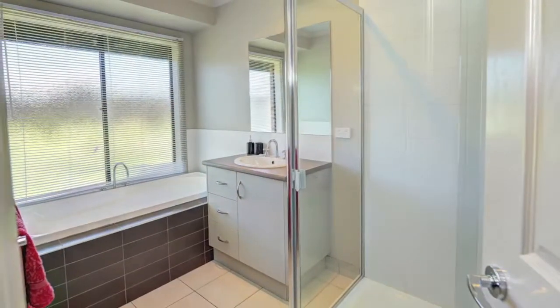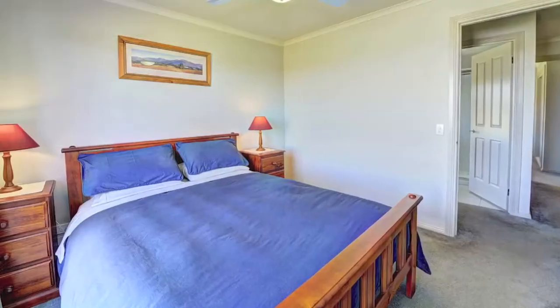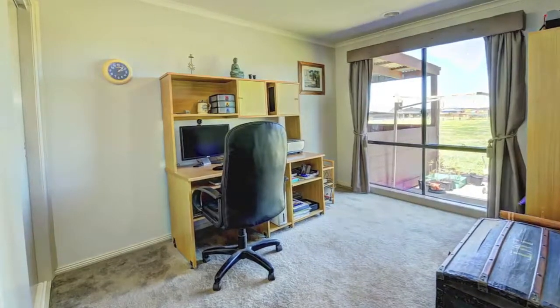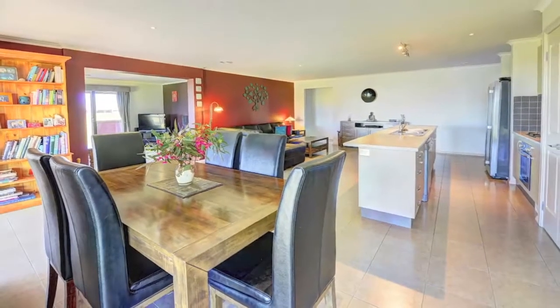and veggie patch. Cardigan Village is fast becoming a desired location, with the Lucas Shopping Precinct only 6 minutes away. Be quick to secure this lifestyle property today.